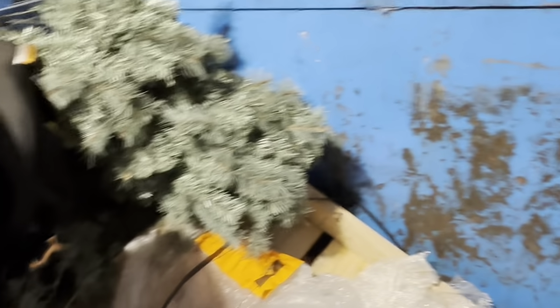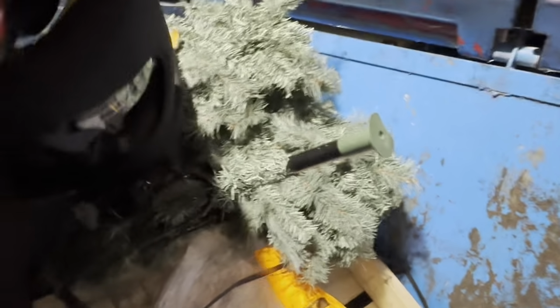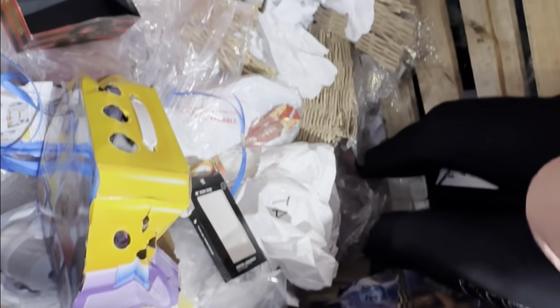Base. I think we actually have the same one, so we'll grab that base. You can see that's broken, maybe that's why that's in here, but I'm not sure. Alright guys, it looks like that's going to do it, so we'll pack up our mess and we'll catch you guys at the next one.